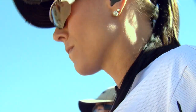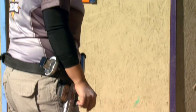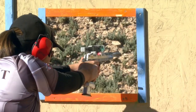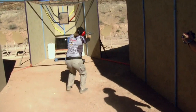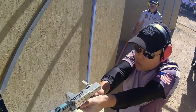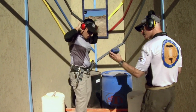The top ladies in the Open division are also battling for the honor of national champion, and they too must tackle the high-value stage known as Santa's Siege. Stand by. Athena Lee is first, and right away it's clear she means business. She's very fast through the courts and through positions 3 and 4. At the end, she has to go all the way to the wall, but she gets her hits on the hardcover steel. 16.73 is solid, but 143 target points is not what she wants.